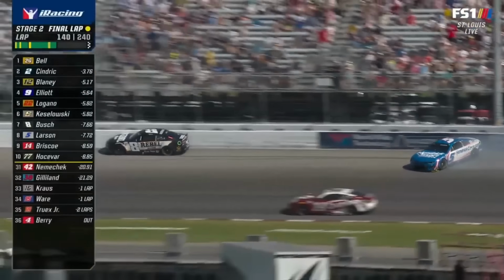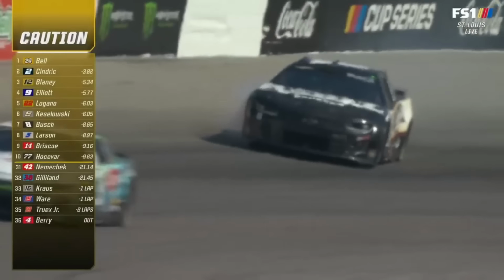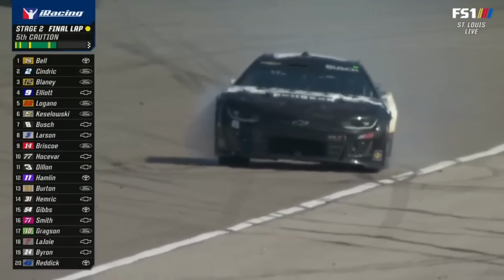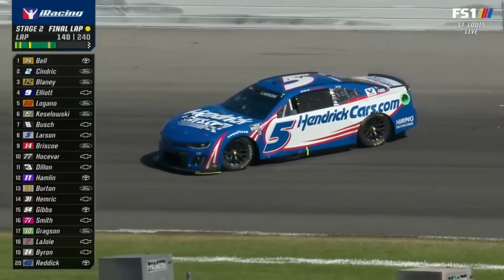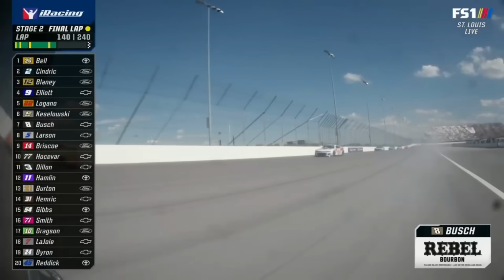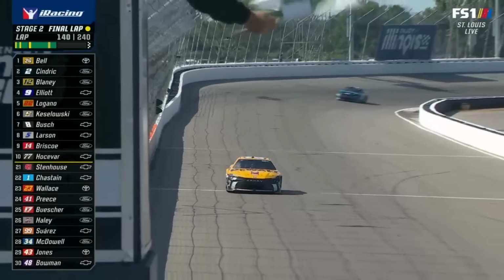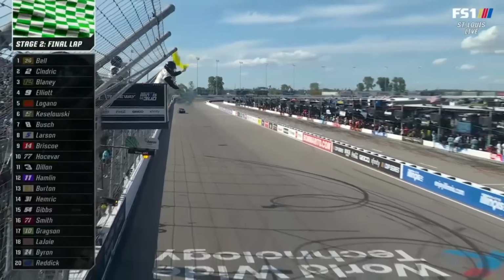Oh, no! And Larson's in the wall. Larson loose under Kyle Busch, got into him. They're both in the wall. Ooh, this ain't going to be good. And leader Christopher Bell will come to the caution flag and should see the green and white checkers. That will end stage 2. 3rd time Bell has swept both stages in a race.